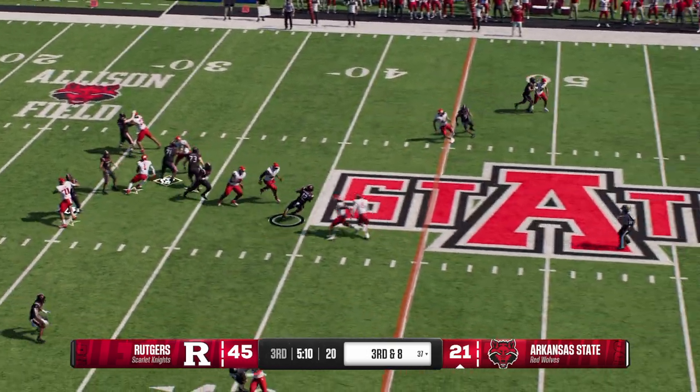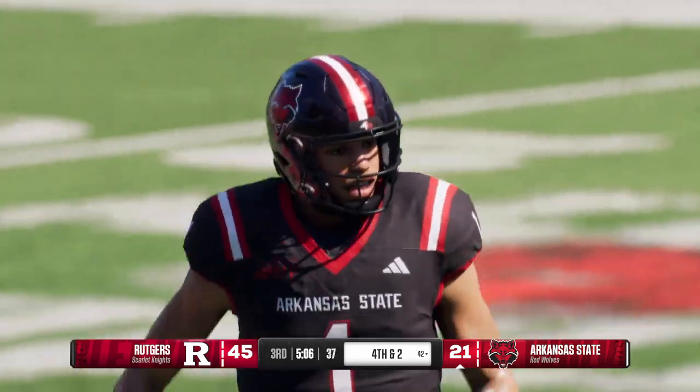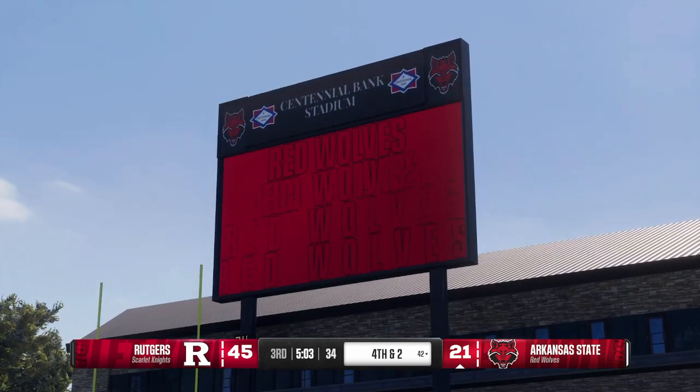Back to pass, it's Rayner. Fires to the big fella. And he was knocked down immediately short of the line to gain. They'll have to make a decision here.